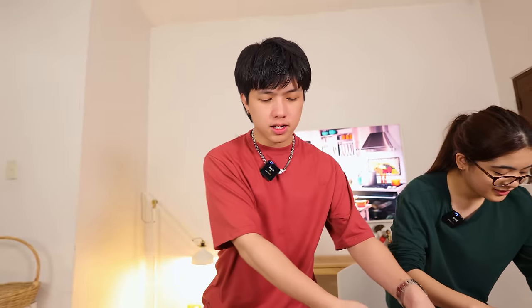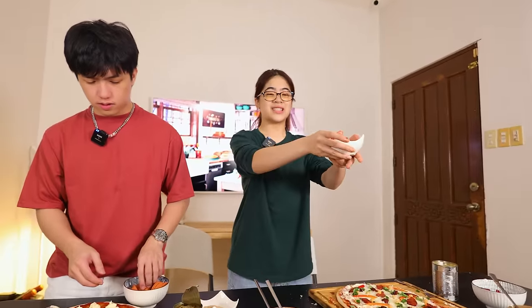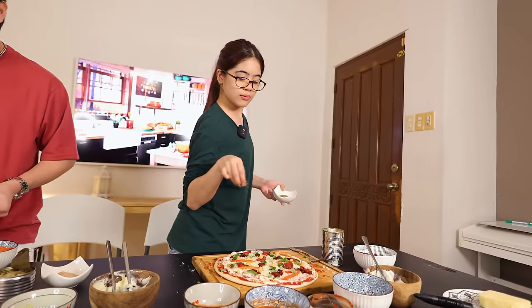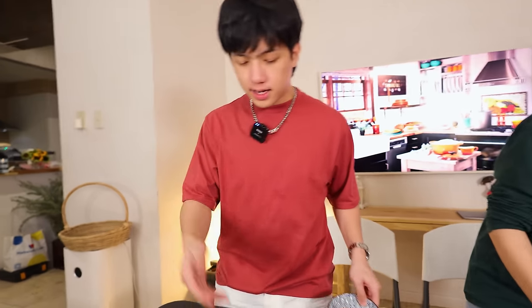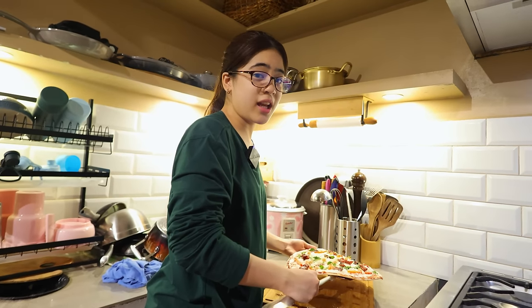Okay, guys. Tapos na tayo sa cheese. Ngayon, langgan na natin ang pepperoni. And then, lastly, pizza seasoning. Done! Super wow! Okay guys, so nalanggan na natin yung pepperoni. As you can see, meron ng bilog. Time to put the pizza in the brick oven.